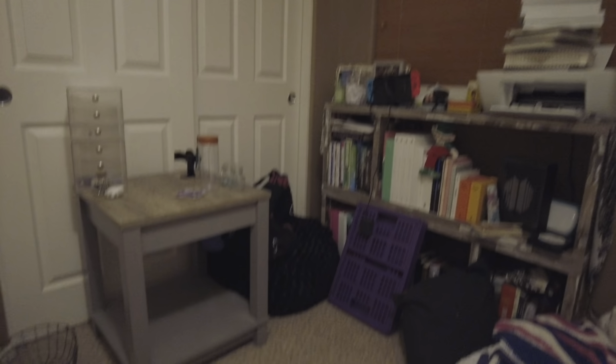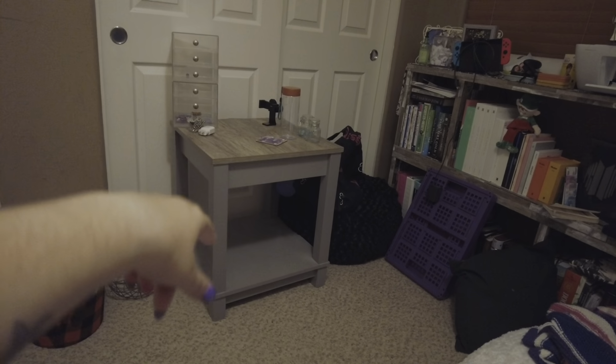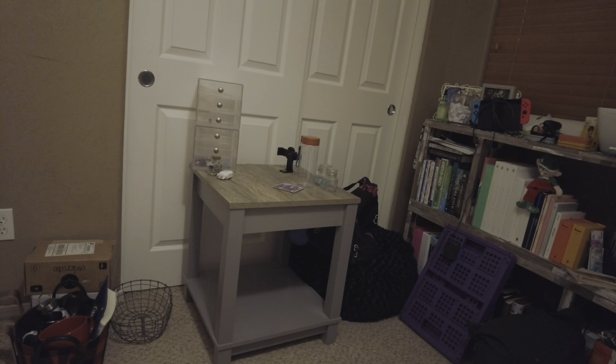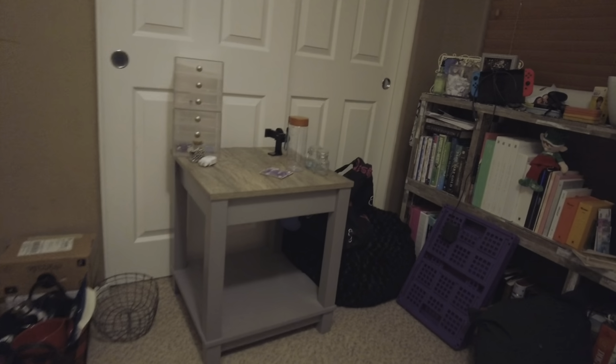But yeah, I've made progress over the weekend, mainly getting that bookshelf taken out and everything. And this thing was covered in cups from when I had my Etsy shop open and things like that, so that was cleaned up. And yeah, slowly making progress. Let me turn the camera back around.